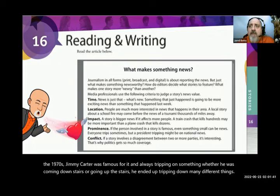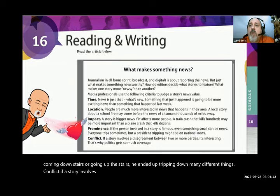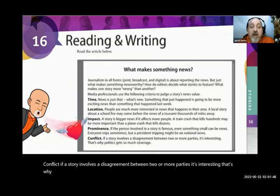Conflict. If a story involves a disagreement between two or more parties, it's interesting. That's why politics gets so much coverage.